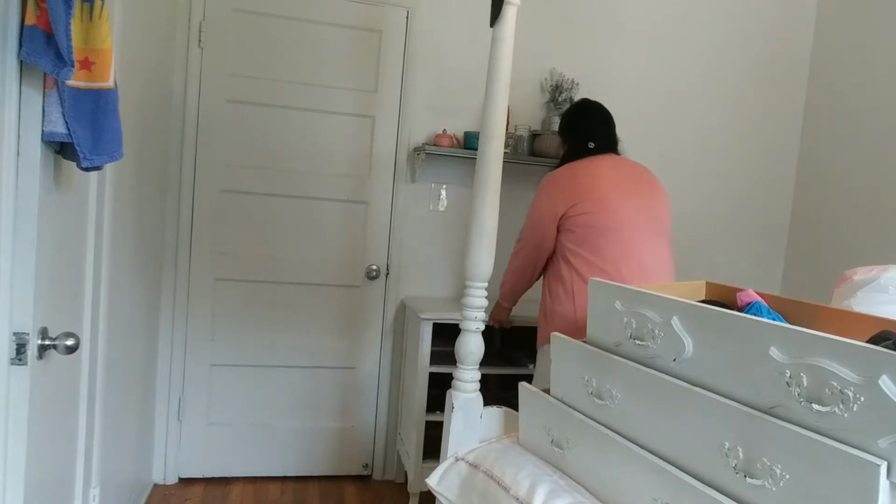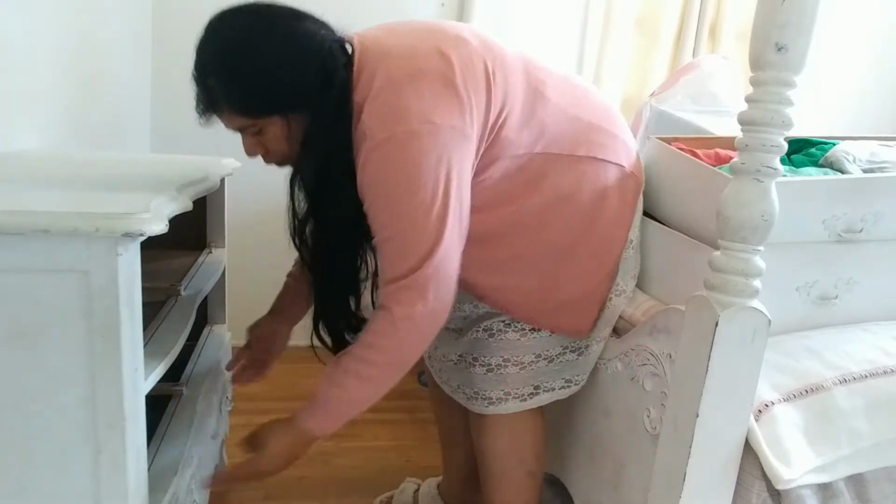Now that I have a little clean slate, I'm gonna go ahead and play around with the furniture pieces to see where everything's gonna go.